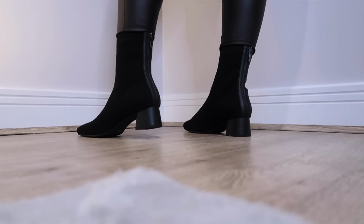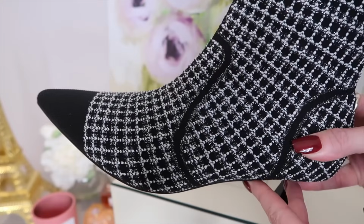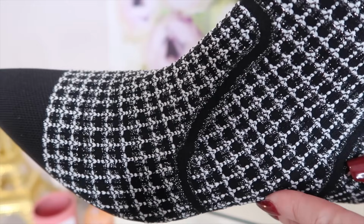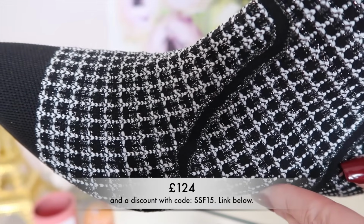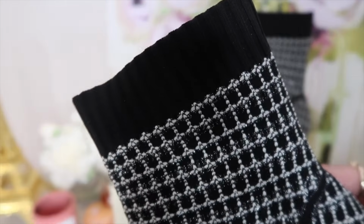And then the final pair, these are a wild card, but wait until you see them. They're so Chanel. They're like tweed. Look at those. How sweet are these boots? As soon as I saw them, I thought, these look like Chanel. They've even got metallic pewter, kind of silver thread running through them, so they sparkle a little bit.